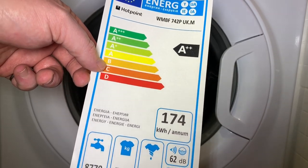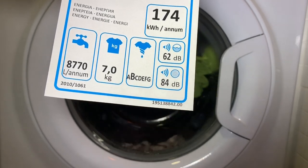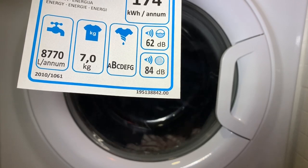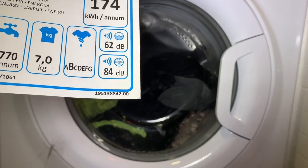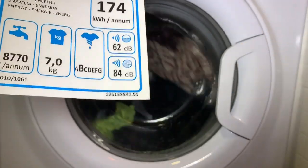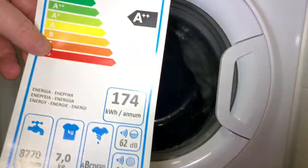Here's the instructions. So it's A++, 174 kilowatts a year. It weighs 7 kilograms. It's B rated for dryness. 62 decibels on a wash and 84 decibels on a spin. 84 decibels. Ooh! It didn't get killed, everybody.